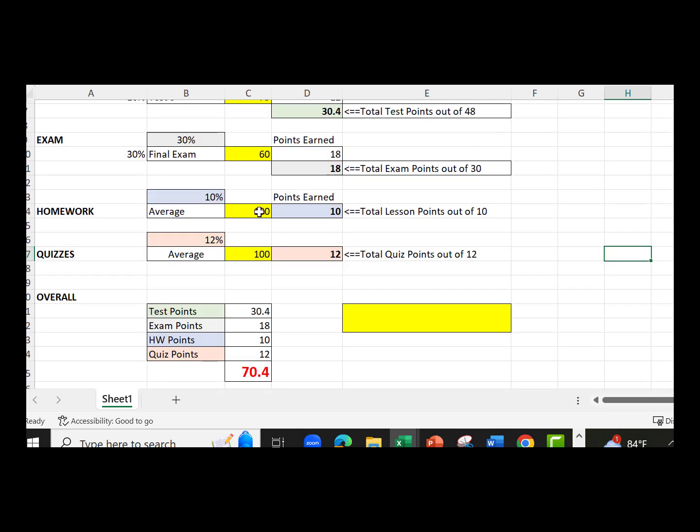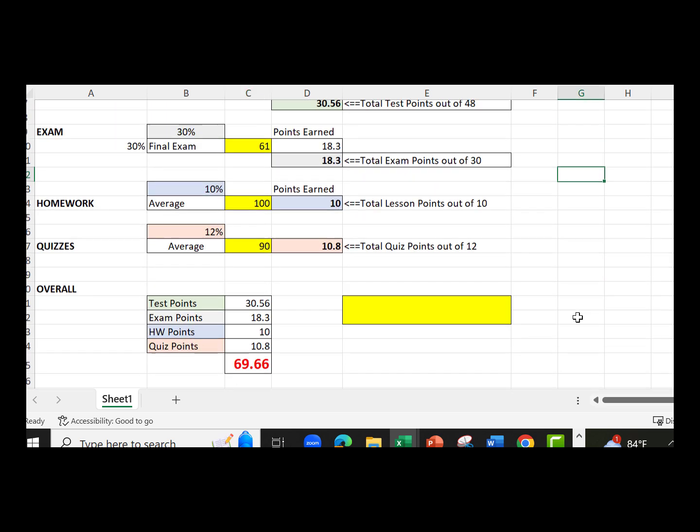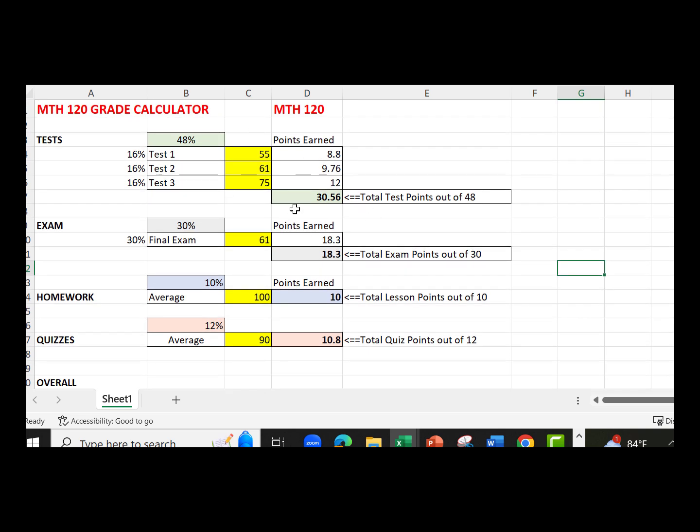Is it unrealistic to get 100 on homework? Probably not. On the quizzes, a lot harder. Let's put a 90 there. So you're not quite high enough. So you're going to need to get a 61. And a 61, let's see what happens. I'm at 69.6. So everything is not lost. Even if your test scores aren't great at this point, you have a test 3, a final exam, and the opportunity for homework and quizzes to be improved.